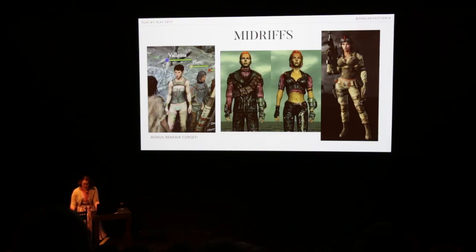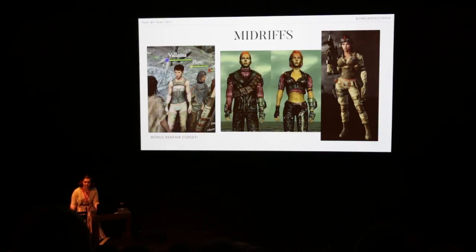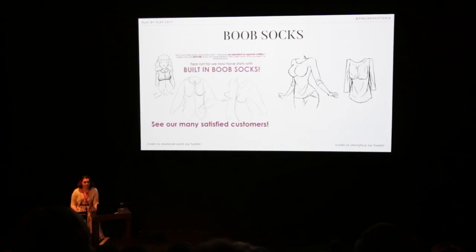Midriffs, they keep coming up. I'm not sure why, especially in military situations. It's not the 90s anymore. There is clothing that covers your midsection out there. Please use it.